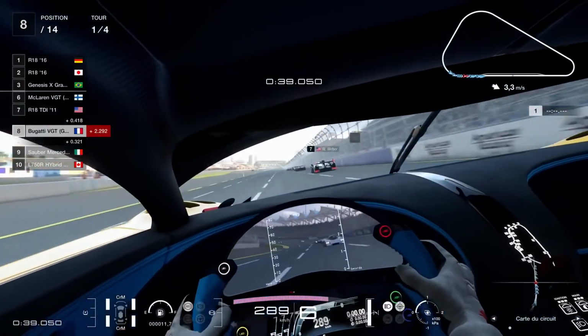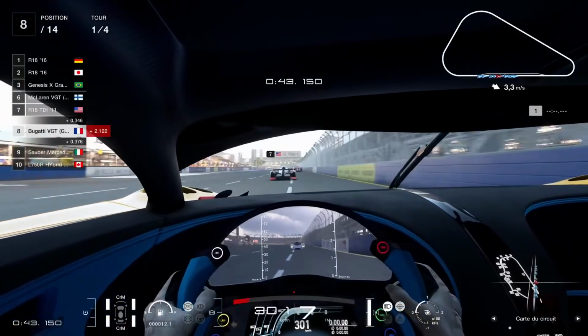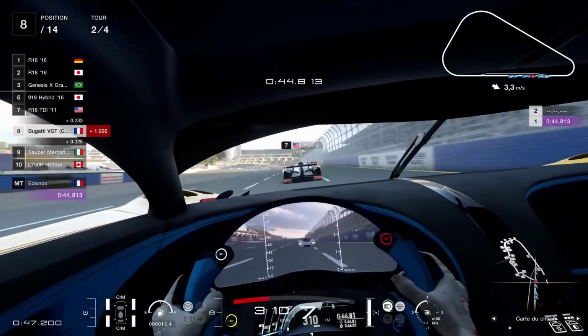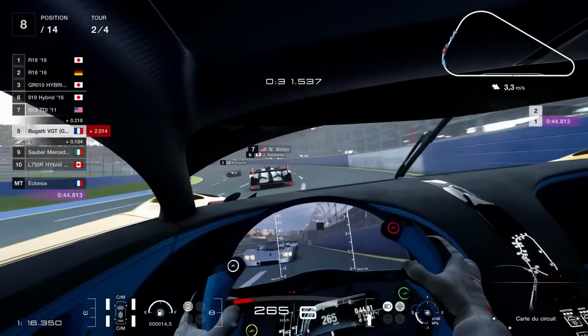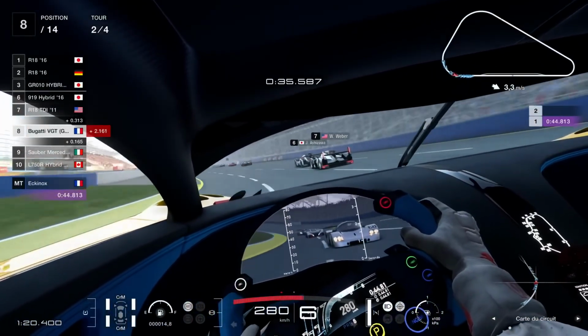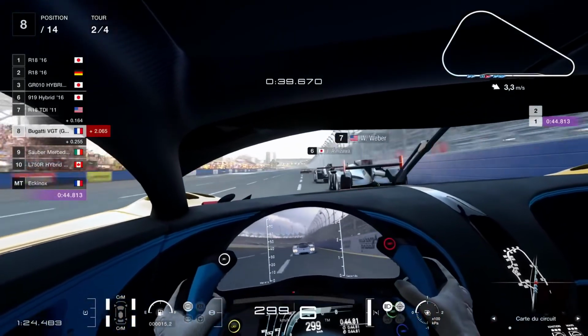Indeed, when you're drafting, so really just behind the car in front of you, your steering feels lighter, and as soon as you move out, just a bit out of the slipstream, your vehicle's steering becomes a bit stiffer again. Right away, it gets a bit stiffer, there are a few more vibrations. I think that's mainly because as soon as you leave the slipstream, there are more external forces acting on the car, and that changes the way it handles a bit.